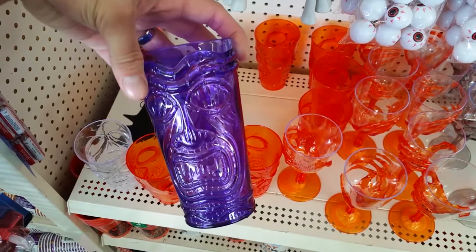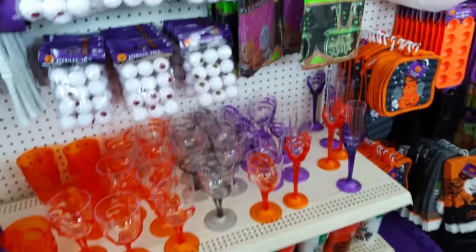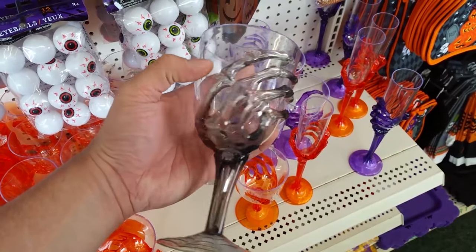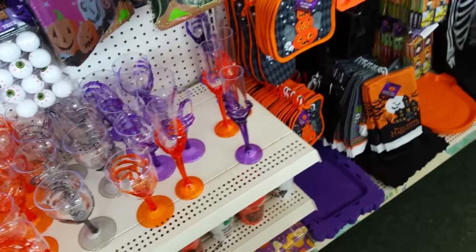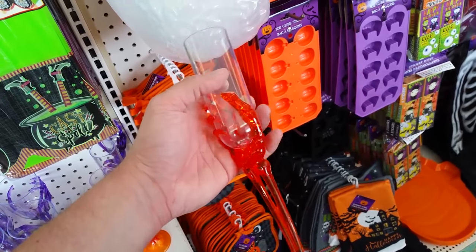I like this glass. I might get this glass. I'll have to see. These are new for this year, I think. I haven't seen these yet. I like it. It's just, you know, chintzy, but I like it. Oh, they have these tall ones too, the little champagne glasses. That's interesting.